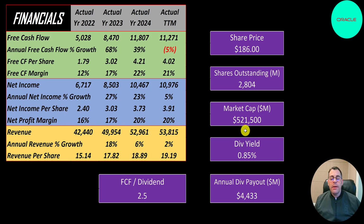They do pay a dividend of 0.85%, and they can cover that 2.5 times with their free cash flow. Free cash flow 11 billion, it cost them 4.4 billion to pay the dividends.